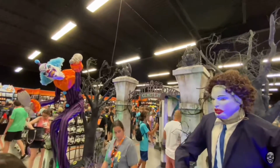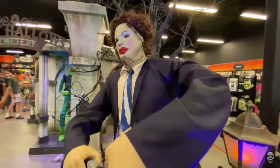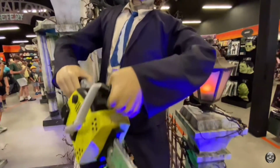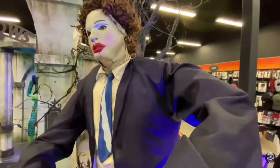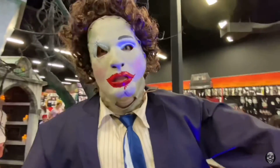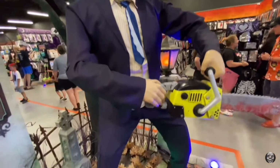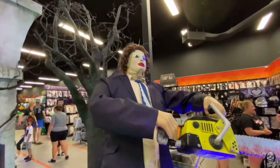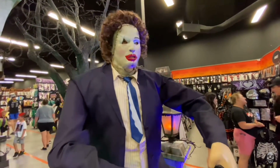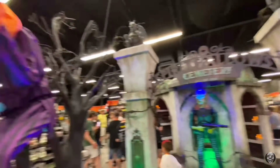Cemetery. So starting off with the archway here, I have to say right off the bat how detailed this theme is. It is really awesome. From the little lanterns on the side to the dead trees, it is really, really cool. And here we have a Leatherface, Pretty Woman Leatherface to be exact, and it's a pretty good Leatherface prop, but I do think Party City definitely won this year for sure in terms of the Leatherfaces. And this one's alright. I love how the chainsaw spins though, which the Party City one lacks.